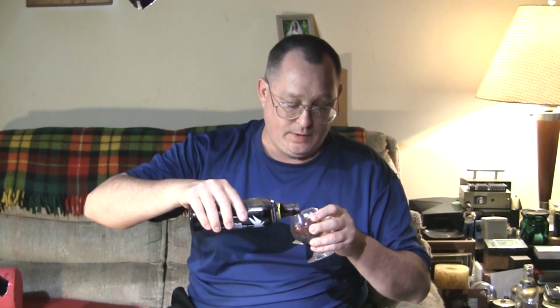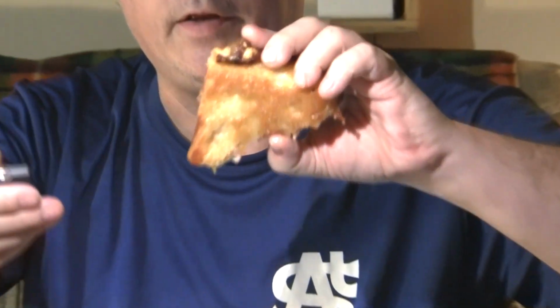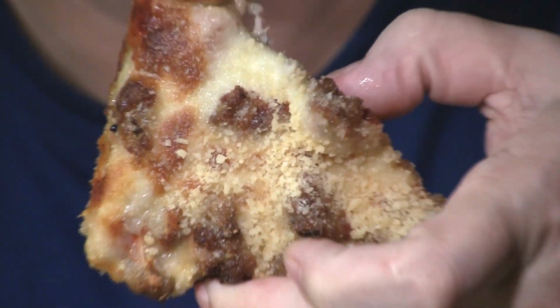Now, before we get too far away from the topic at hand, which is the Jet's Pizza, I wanted to make sure that I let you know, we zoom in, you can take a look at the Jets. This is what the crust on the Jets looks like. So yeah, it's really absolutely wonderful pizza. And they have 312 store locations in 20 states.